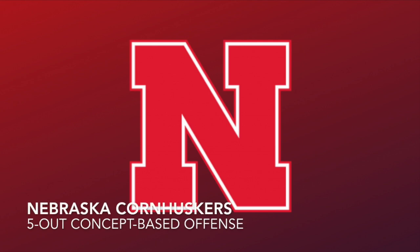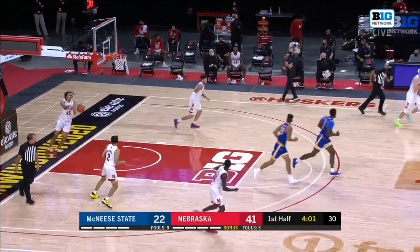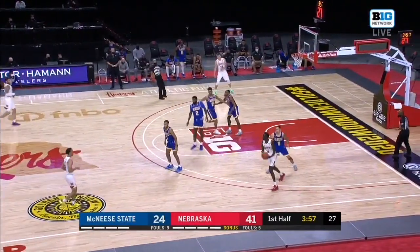I was always fascinated by Fred Hoiberg's offense when he was head coach of the Iowa State Cyclones, so I wanted to check in on how things are in Nebraska after 3 games in the opening weekend. And it seems like he's relying on a concept-based 5-out motion offense.